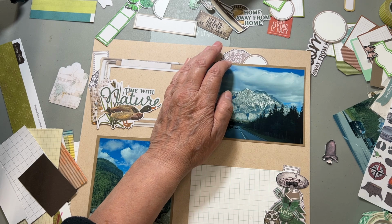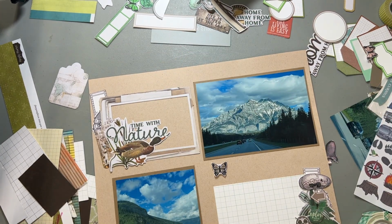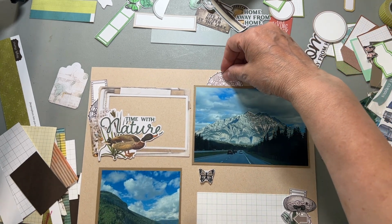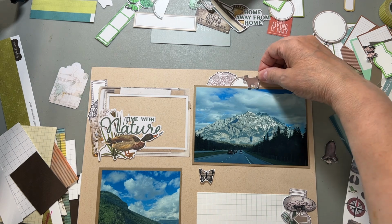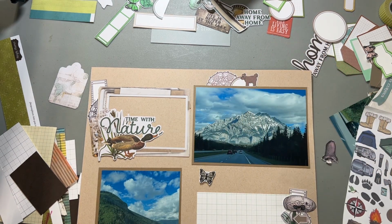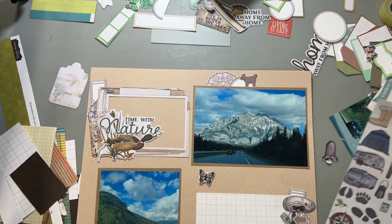I have a half a doily that's also from our collection. I don't know if that's a 2-inch circle or 1.5-inch circle. I'll be able to tell once I put it down. That's a 2-inch circle. And I always cut them in half, you get double the use. And then this is from our camping hiking collection, the little bear.